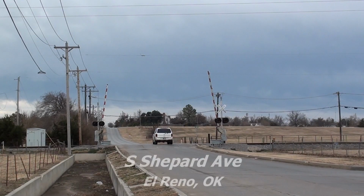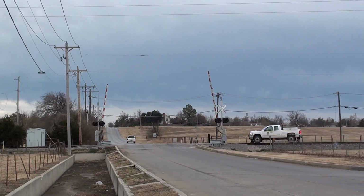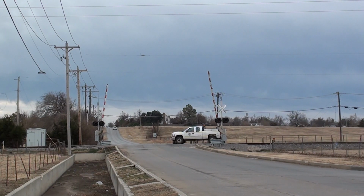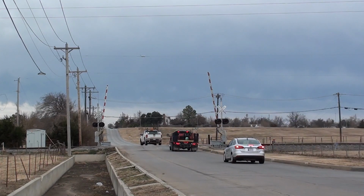Just 3 days before Christmas, it was cold, cloudy, and the railroad was all quiet. Nothing on the radio except for this high rail truck. Even he wasn't sticking around for us. He jumped off the tracks, and that was that.